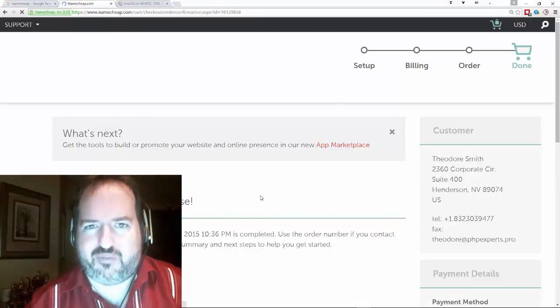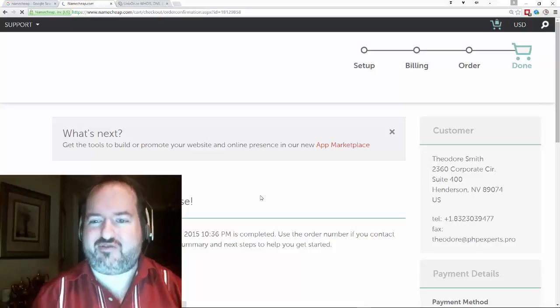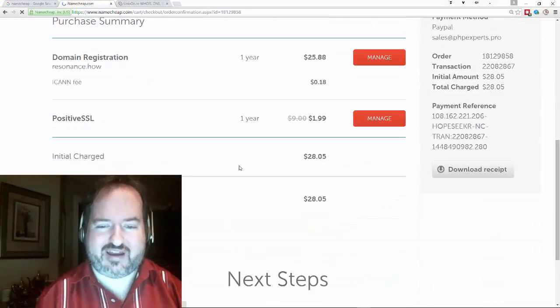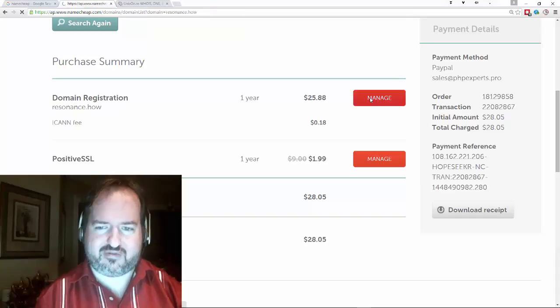Typically, I've seen people charge $50, $100 for this. Sometimes they like to tell you it costs $50, but they're doing it for free. But as you can see, it takes about 5 minutes. It shouldn't be more than $5 plus the domain fee, I wouldn't think. So, okay. Let's go ahead and manage this.